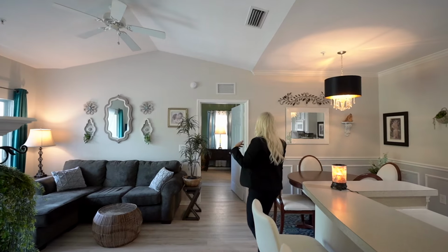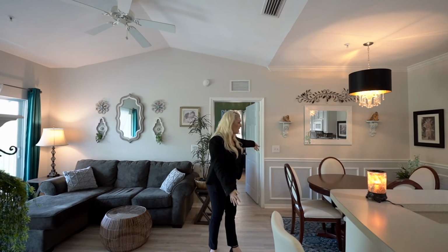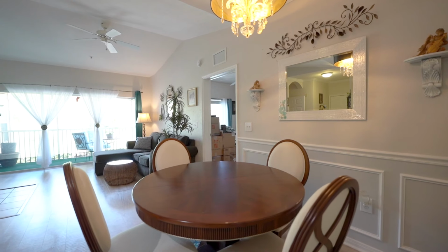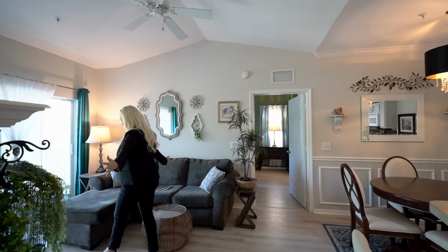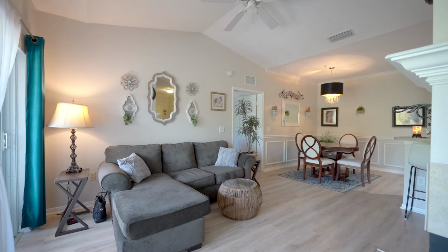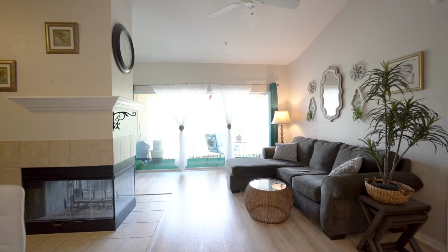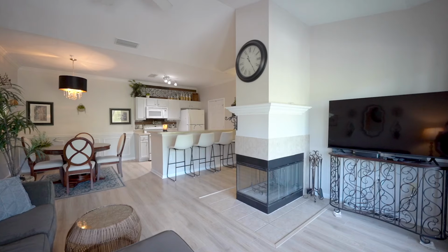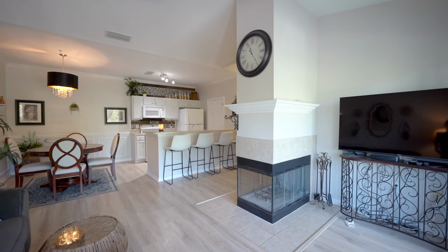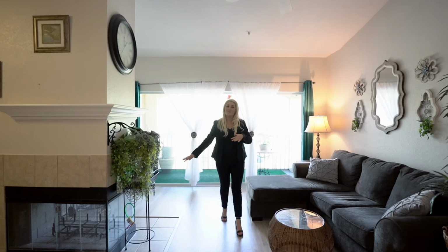Now, of course, you guys are seeing this gorgeous dining room area. The seller has just decorated it so beautifully, and it opens up into the family area right here. So you're able to see the outside, and guys, yes, you are seeing right. This is a real fireplace that is active, okay? So when it starts getting cooler, this is gonna be a lot of fun.